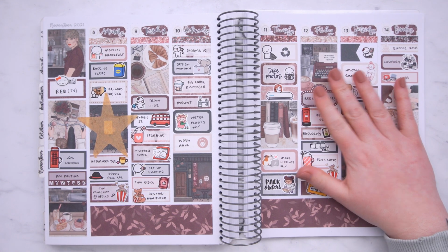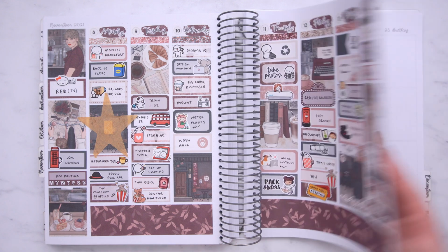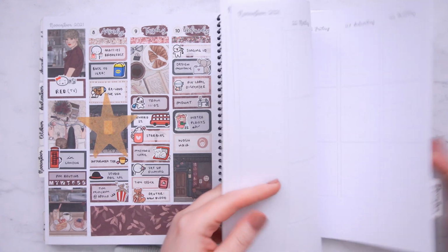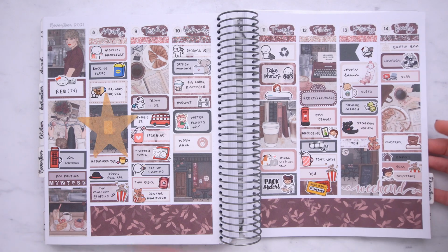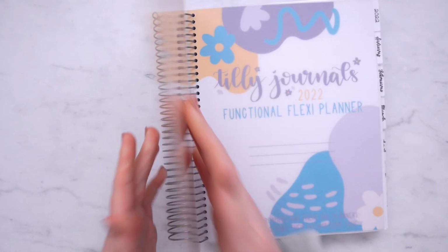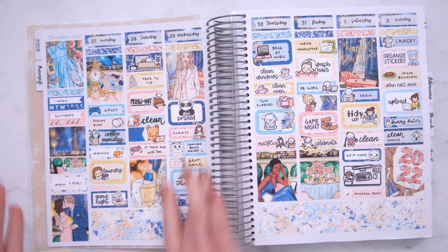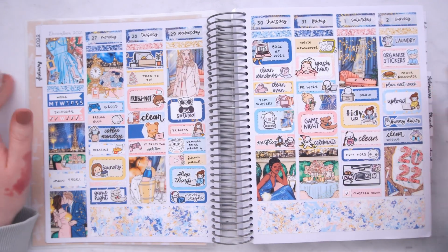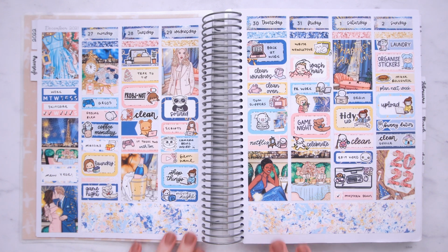This is a much more enjoyable way of planning for me. I assume this is where I started it, and then I've continued it into the other planners because there's nothing left in this planner. So this one is 2022, and I think this is when I got my mojo back, found my groove with memory planning again, and I'm fully memory planning now.